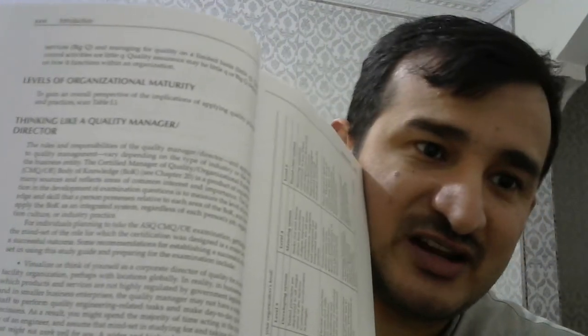It's in the introduction, sorry. It's on this page, thinking like a quality manager or director. In your usual duties, you might spend the majority of your time acting in the capacity of an engineer, and assuming that mindset while studying for and taking the exam might not work well for you, I guarantee it. A wider and higher level mindset needs to be assumed for exam purposes.